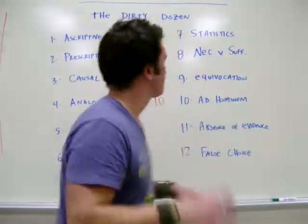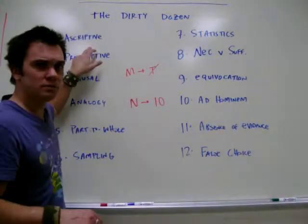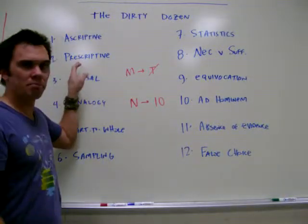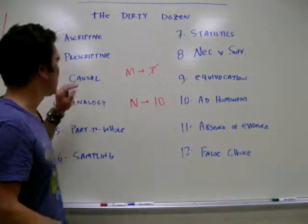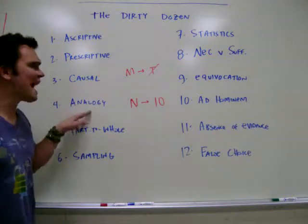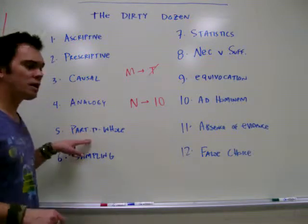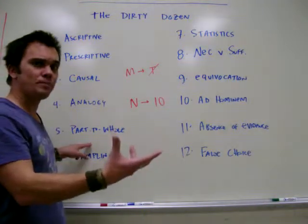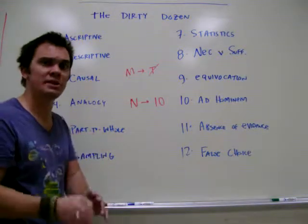And these are they. The Big 12, the Dirty Dozen. The ascriptive error, the assumption that the evidence matters. The prescriptive flaw, the assumption that the prescription works. The causal flaw, the assumption that there was no other cause. The analogy flaw, the assumption that the two things are analogous. The part to whole flaw, the assumption that what's true of the parts is true of the whole. And by the way, while I'm here, this is a part of the analogy flaw, right? It's the assumption that the parts are like the whole.